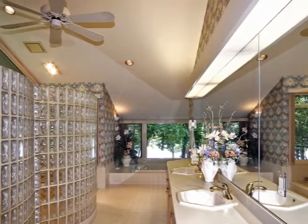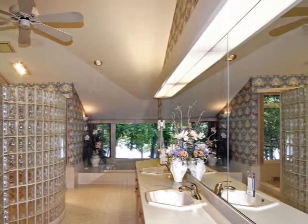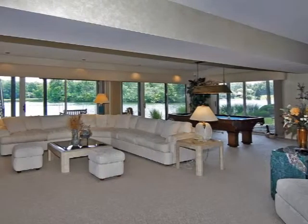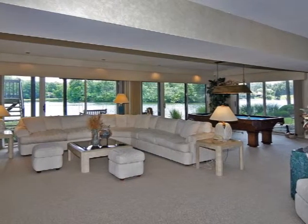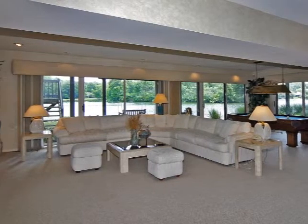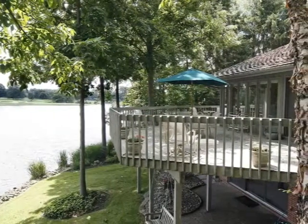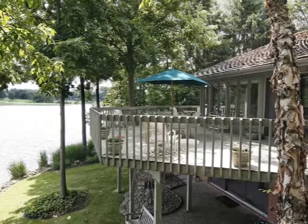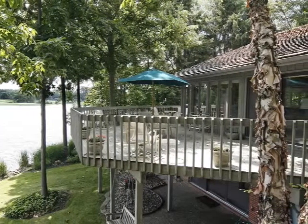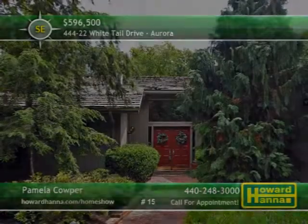and cabinets, and a 3-sided mirror, along with a bath that has a jacuzzi tub and a separate shower. The lower level is home to a large family room with the home's 3rd fireplace, a wet bar, 2 additional bedrooms, a full bath, an exercise room, and a workshop. The 3-car garage has hot and cold water, and the rear deck and enclosed porch look out across serene green space and its private lakeside dock. Call Pamela Cowper to schedule a tour of this home and learn all that the Walden lifestyle has to offer.